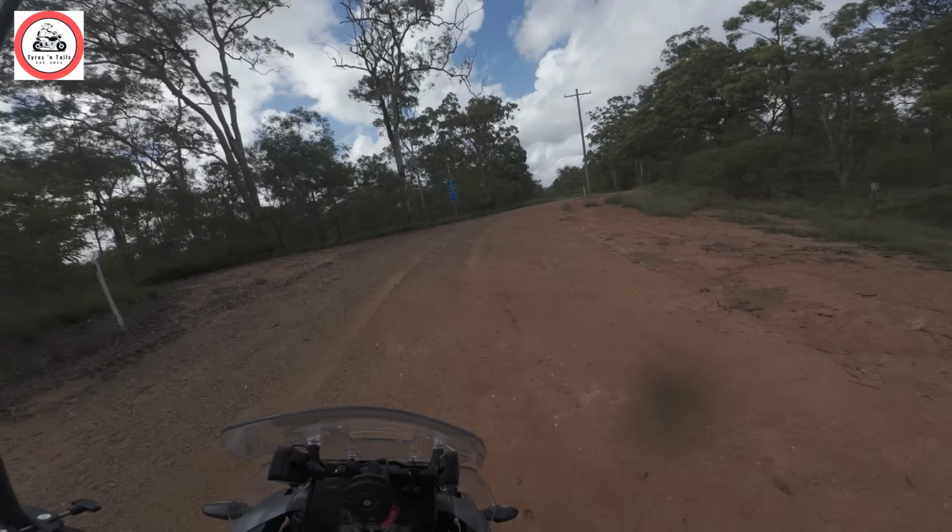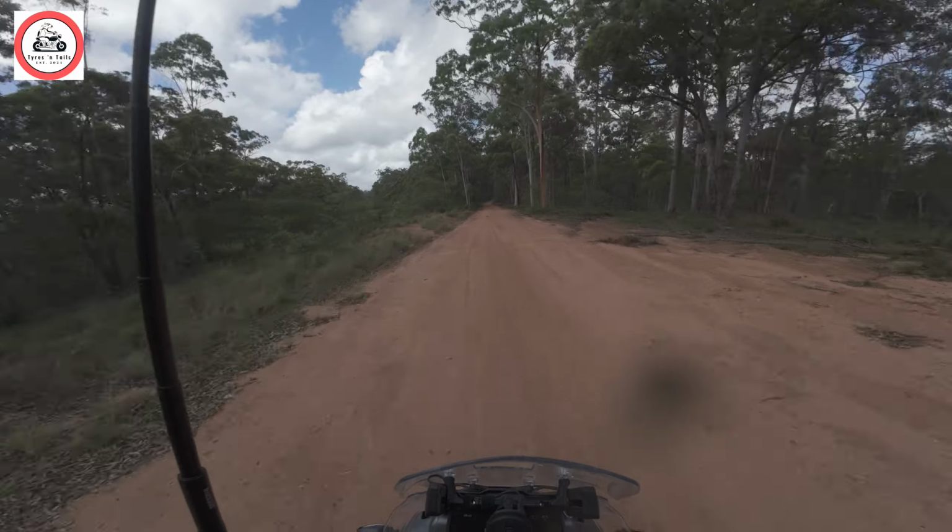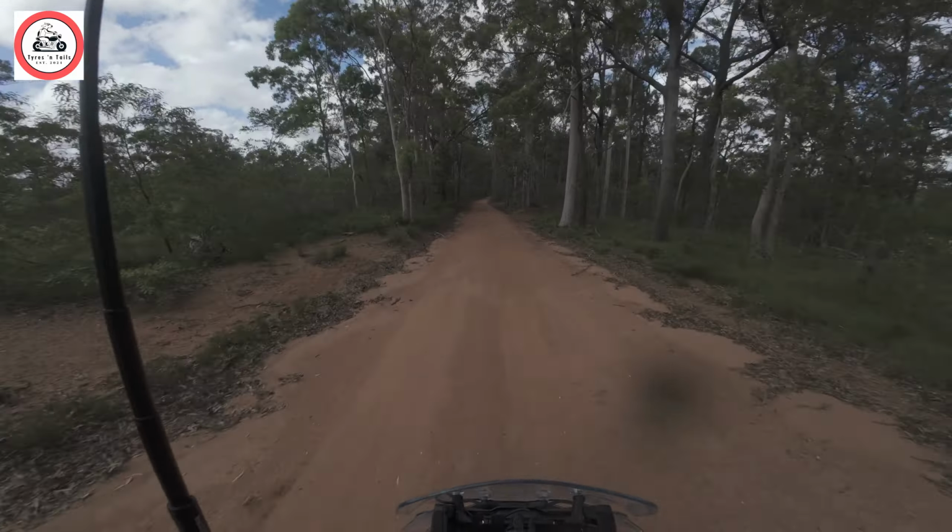Righto, this is the hill where I stalled it last time, but I'm in a different gear, so that was much better. That was great. Different gear makes all the difference.